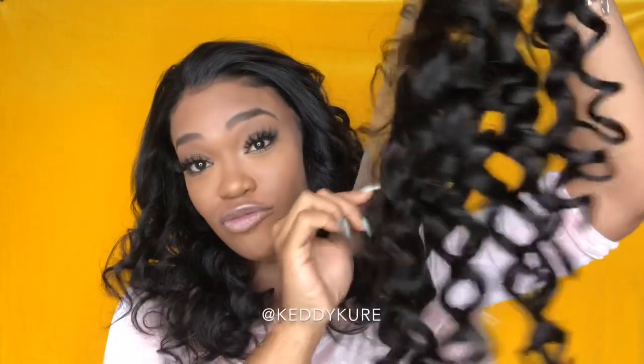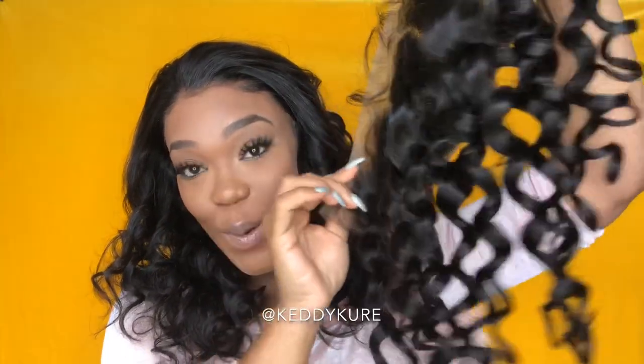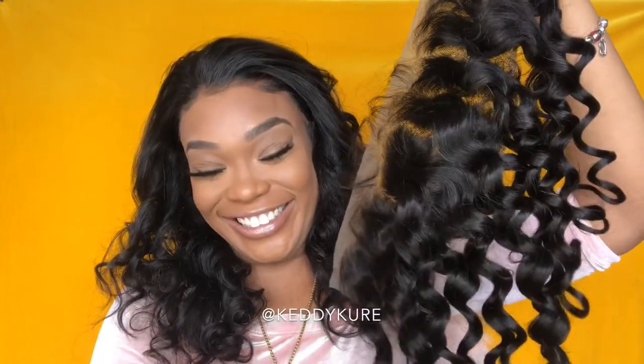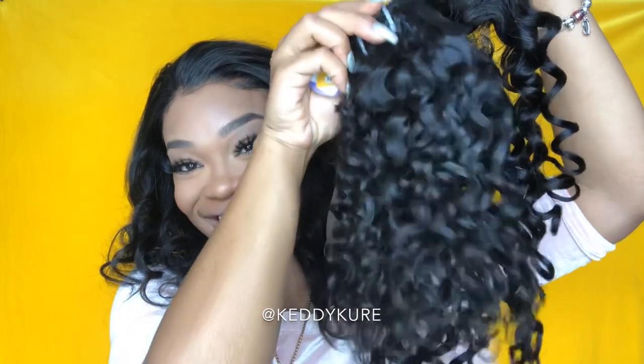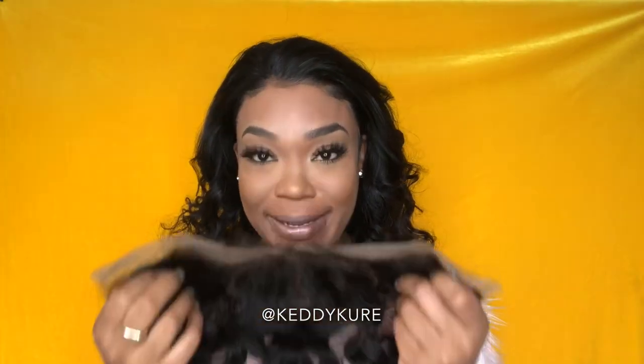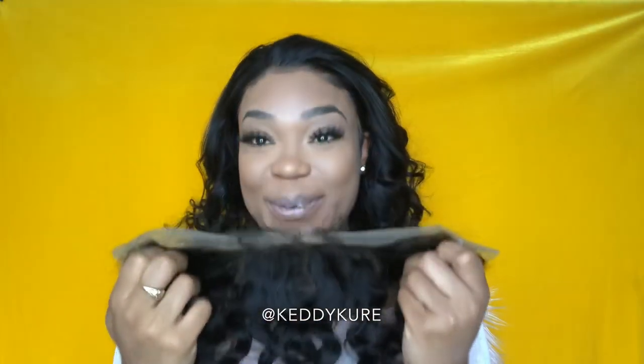And guys, this is the raw Indian frontal to match the bundles. Oh my God. Okay, guys. So I'm done babbling. The raw Indian wave and the raw Indian curly will be uploaded on my website. Oh, it smells good too. Yes. Will be uploaded on my website, right?